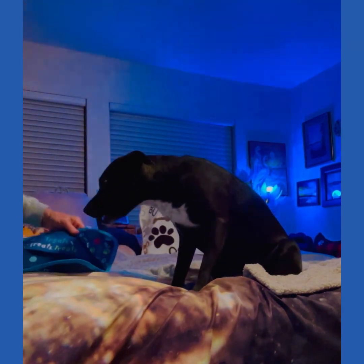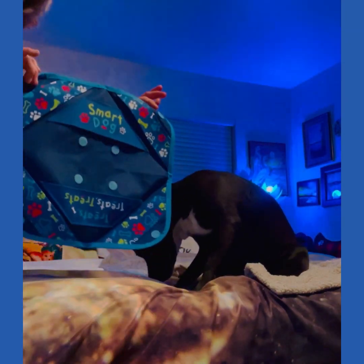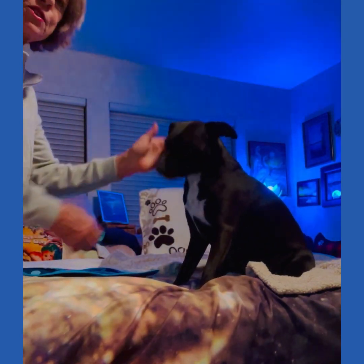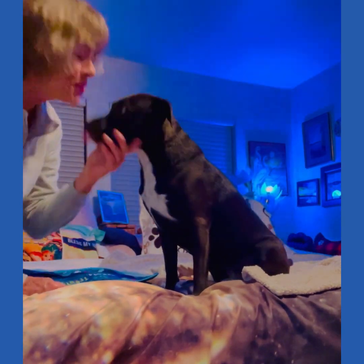So that's our Smart Dog I Love Treats puzzle toy. And it's fun for her. Of course, anytime she can get a treat, it's fun, right? Right, girl? Okay.